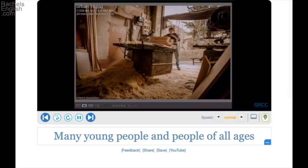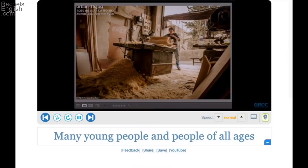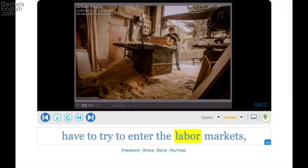Here's another example. Many young people and people of all ages have to try to enter the labor markets. Try to enter the labor markets. That means get a job, start working.